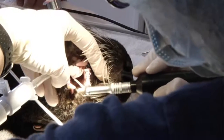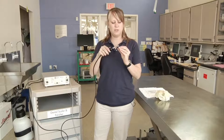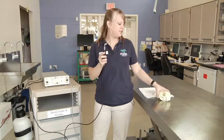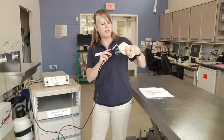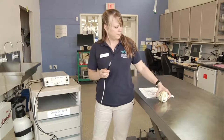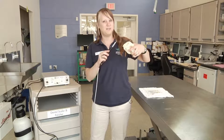This is a polisher. This polisher is used to polish their teeth. So we have to use toothpaste as well. And this is bubblegum flavored. Use this toothpaste with the polisher to polish their teeth. And we make sure we get all the crevices. We also use this scaler. This gets in between the teeth where the polisher doesn't reach.